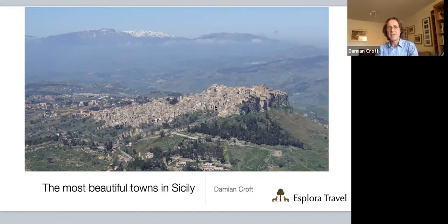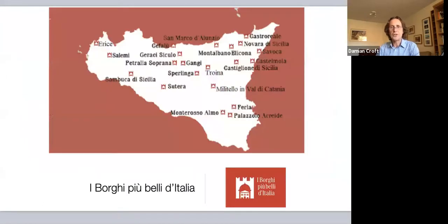And so that tells us very much the origin of many of these towns. Back in the 9th, 10th century, it would quite probably have just been an Arab castle, or even more probably just simply a watchtower, and the town grew up subsequently around it, probably in Norman times. Okay, we'll move on to this map.